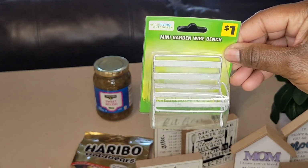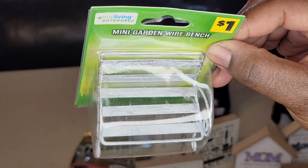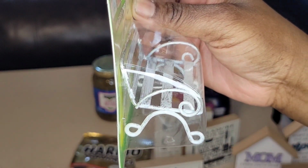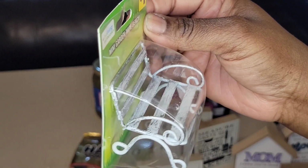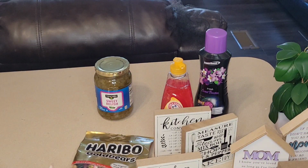All right. This I got from the little mini garden, True Living Outdoors. I love their little statues. $1. Look at this little wire bench. Super. Look at that. That is so cute. And they had one other one. I didn't pick that up, but I seriously think I'm going to go back and get that, because you'll see this in my backgrounds as well. But those will be great for your tiered trays as well. This summer, I'm even considering doing a tiered tray outside. I've never done that, so we're going to try to make sure we get that done.